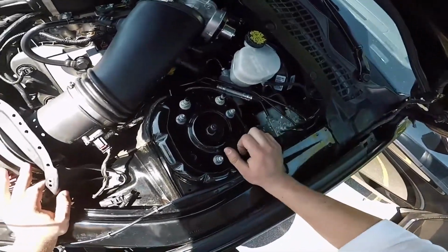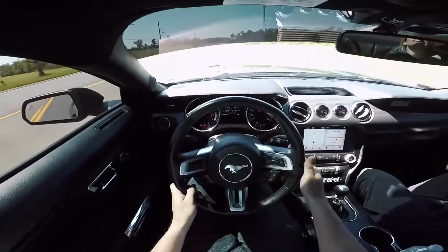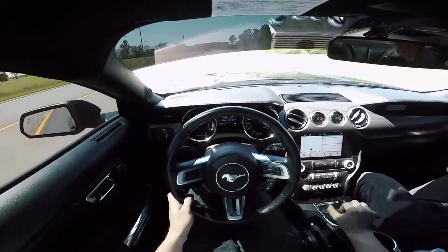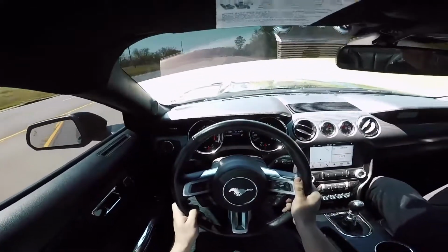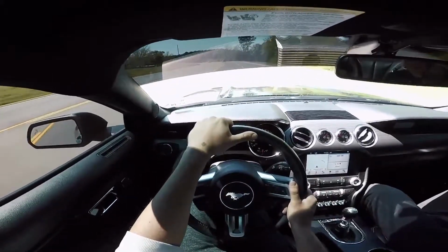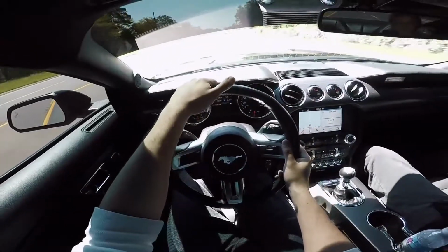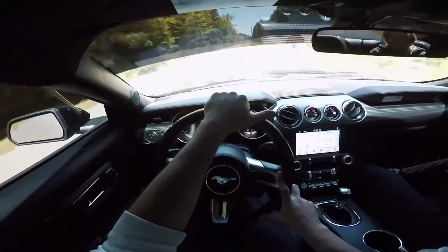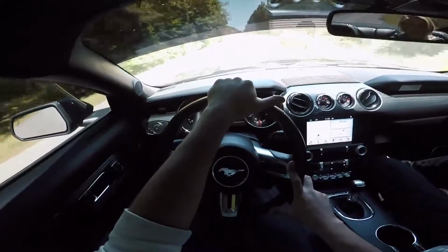Everything is buttoned up, and I believe we're done. Oh my lord, it is definitely loud. Like I said, it's really cool to hear that actual supercharger whine.